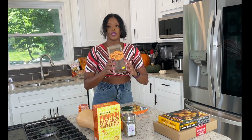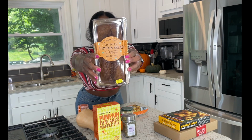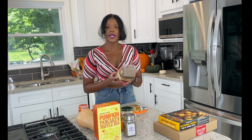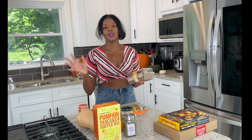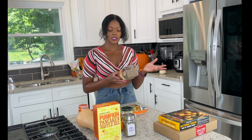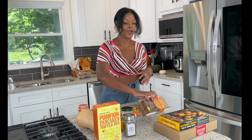I also noticed this gluten-free pumpkin bread. I'm just really in the mood for some pumpkin bread, and I'm kind of nervous about the gluten-free, I'm not gonna lie. But Trader Joe's has things all of the time that are gluten-free, dairy-free that are still pretty good, and it just says soft pumpkin bread with warm spices, so I grabbed that.